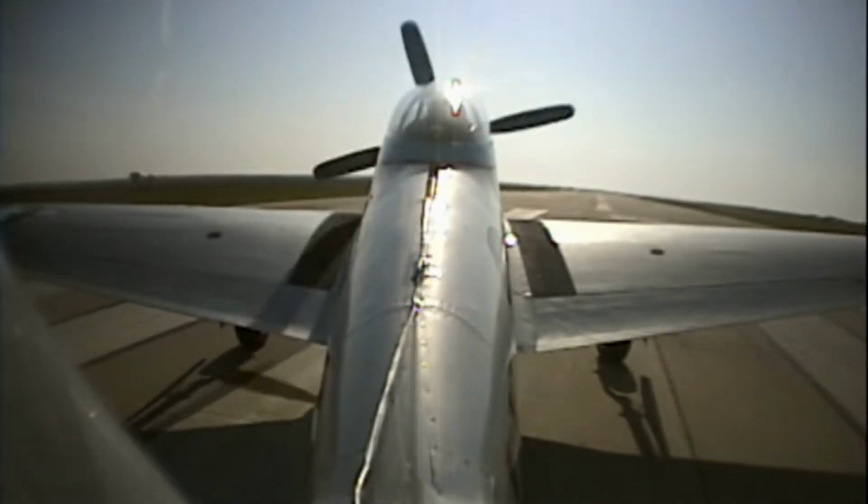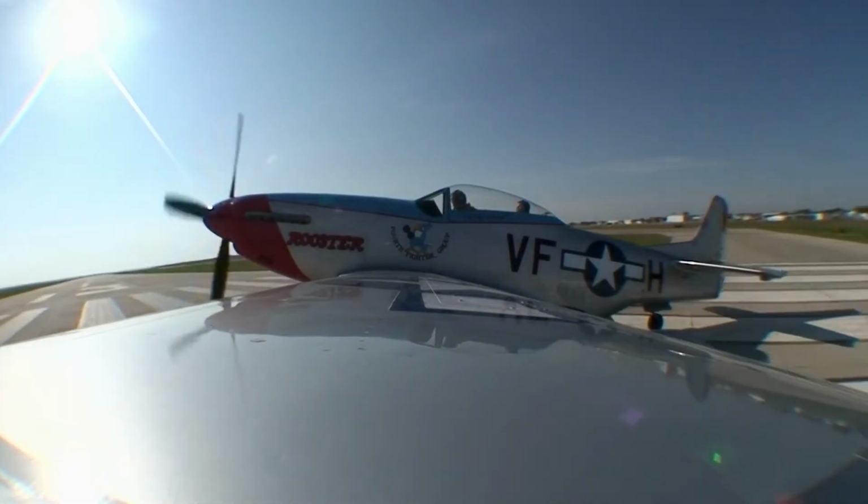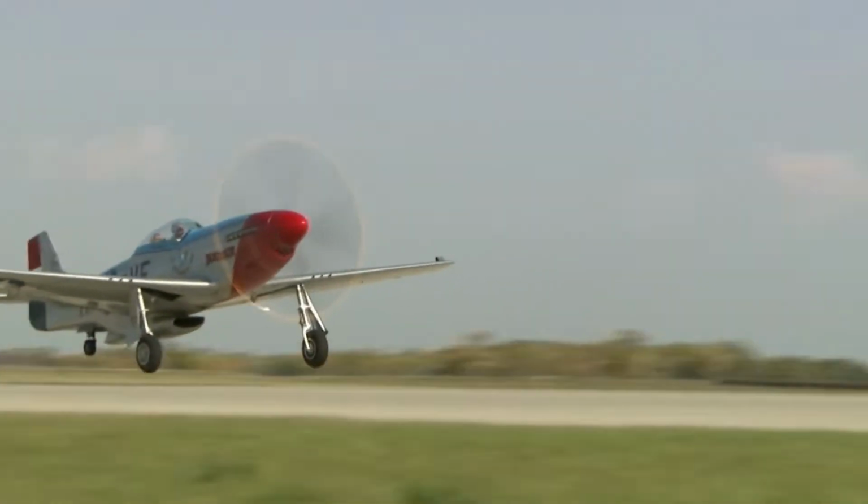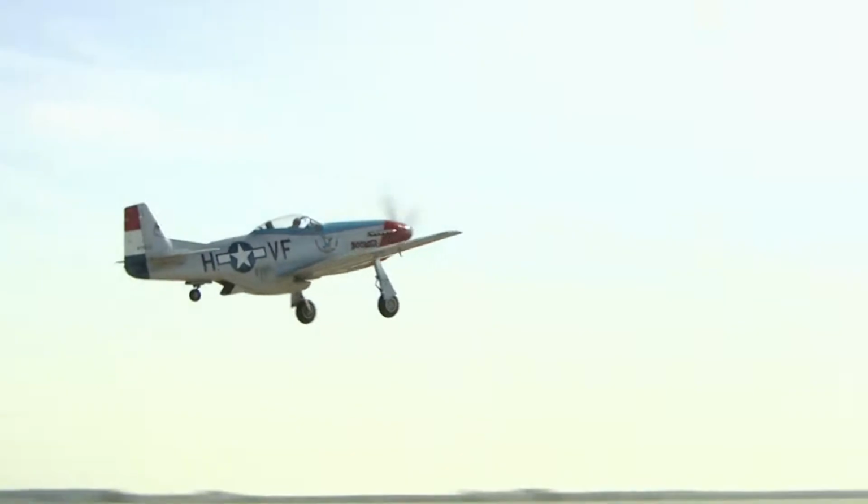You don't get that in a jet. But it's pretty clear Rooster paid attention in ground school. As he lifts off, the Mustang stays arrow straight, and screams into the sky. Oh, this is cool, man.